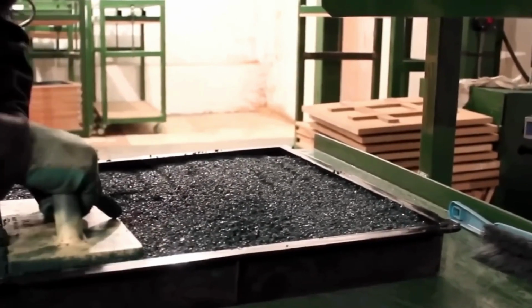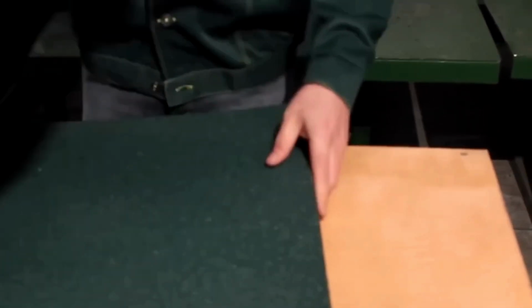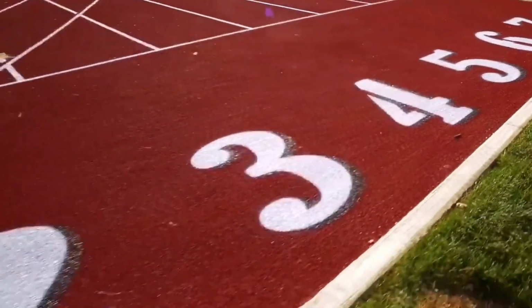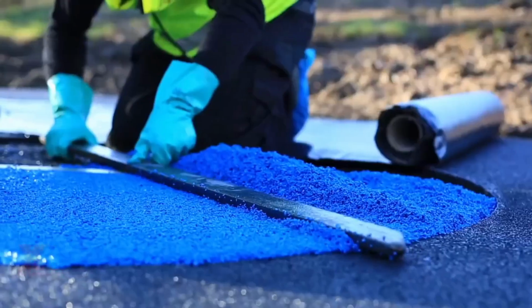But how do these pellets become the mats you love? The granules are mixed with a special glue and poured into molds to shape them. Then, the magic happens. The mixture is pressed and heated, making the mats strong, durable, and flexible, perfect for all your jumping, running, and tumbling adventures.